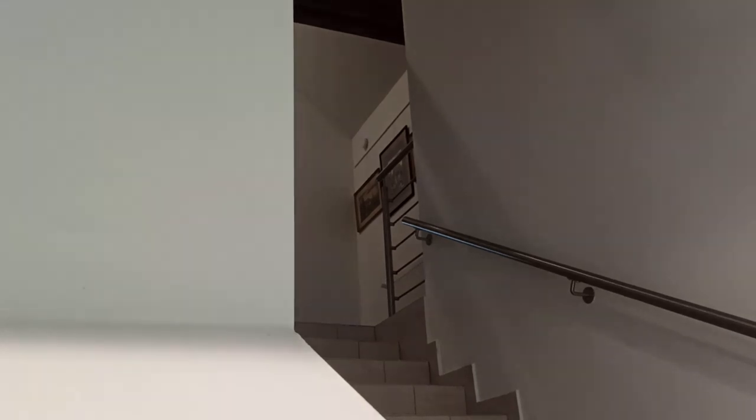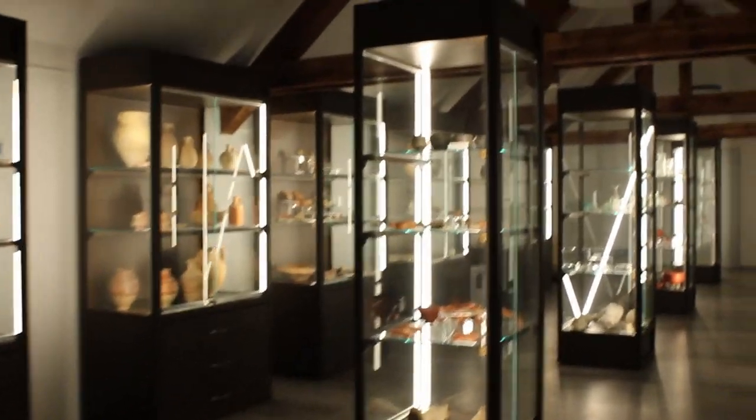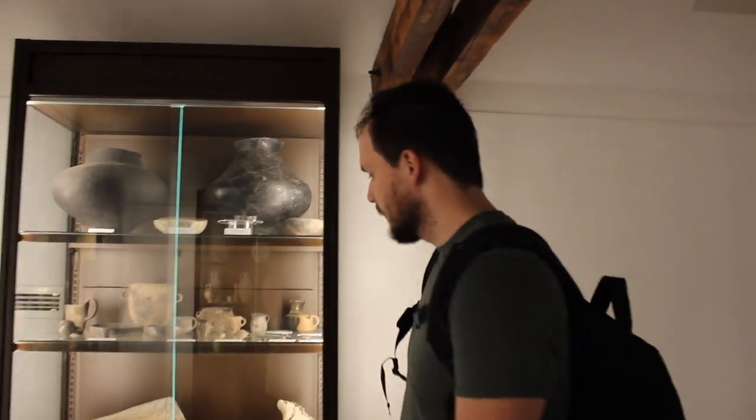Let's see what the third exhibition is, because I have no idea. It's again about Brigetio and what they found. The air conditioning is pretty loud. Yeah, but the temperature is beautiful. Yes. So this was the Brigetio visitor center. And now we're off to one of the fortresses.